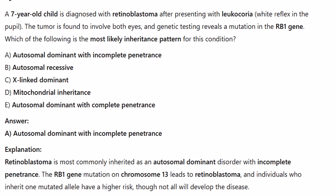Explanation. Retinoblastoma is most commonly inherited as an autosomal dominant disorder with incomplete penetrance. The RB1 gene mutation on chromosome 13 leads to retinoblastoma, and individuals who inherit one mutated allele have a higher risk, though not all will develop the disease.